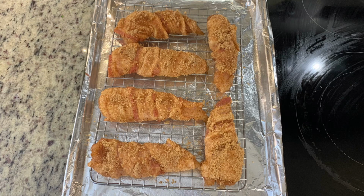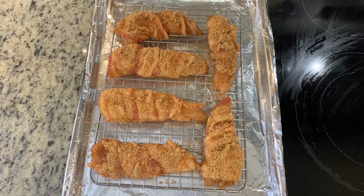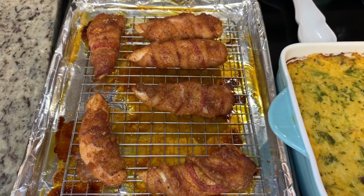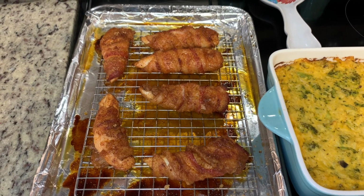So this is going to go into the preheated oven. Again, I had my oven set at 375 degrees. I baked these for about 18 to 20 minutes. You just want to make sure that you cook them until the chicken is at least 165 degrees internal temperature. Here's the finished chicken, and then the cheesy broccoli rice casserole.